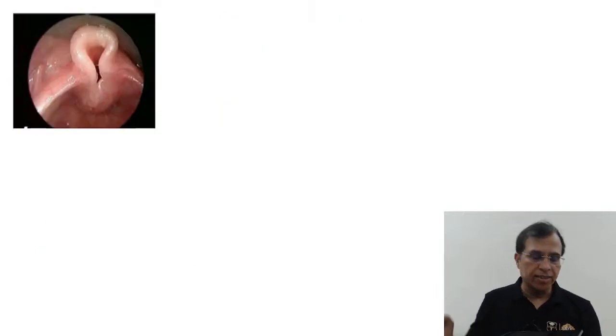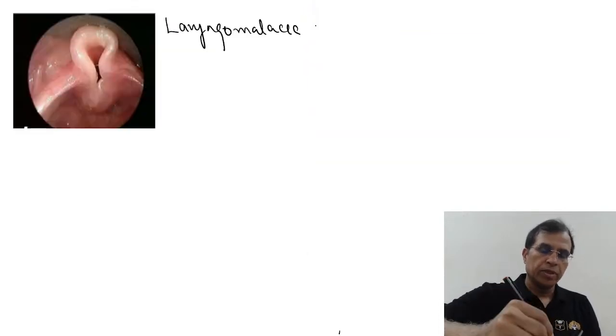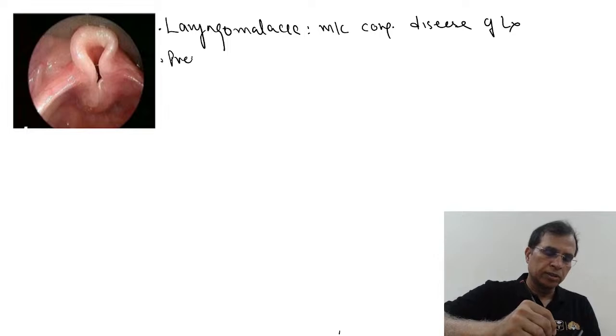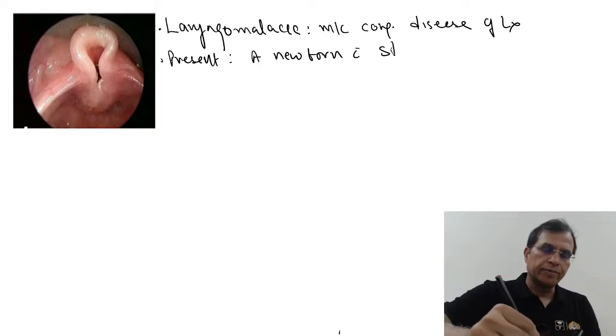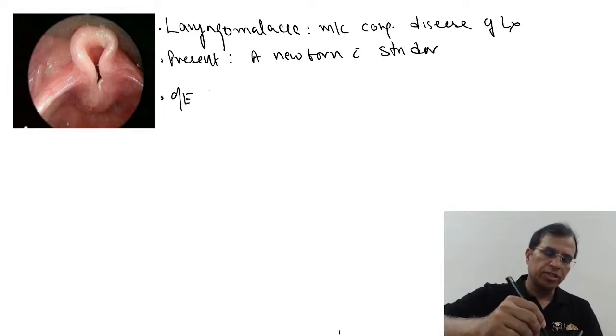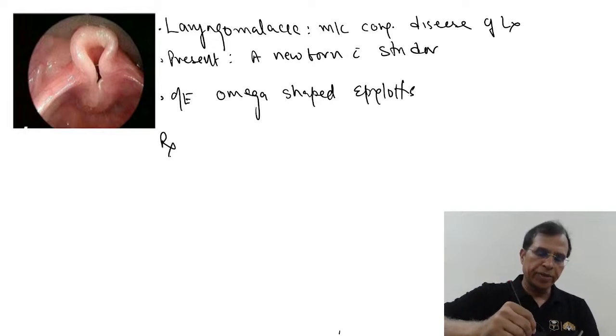And then we talk about congenital disease of the larynx, laryngomalacia. Laryngomalacia is important because it is the most common congenital disease of the larynx. And it presents how? It presents with a newborn child with stridor. Stridor is noisy breathing. So the child begins to have stridor soon after birth. And on examination, you see this image which is described as omega shaped epiglottis. And treatment is reassurance.